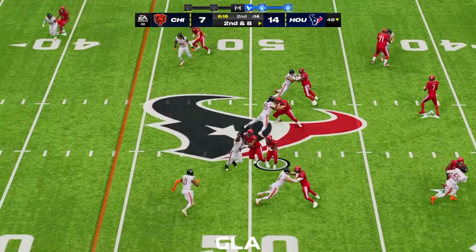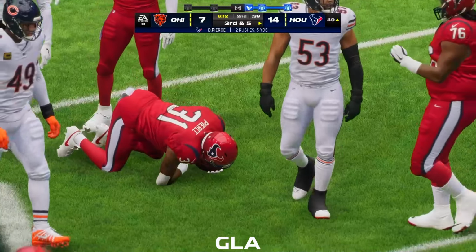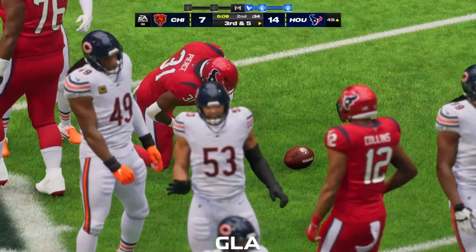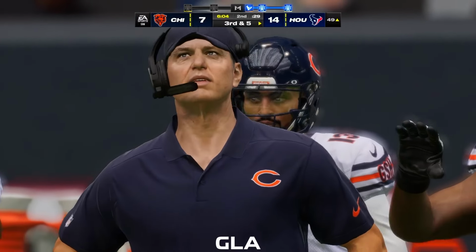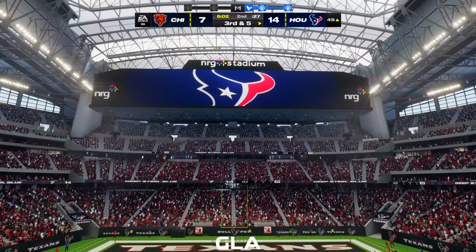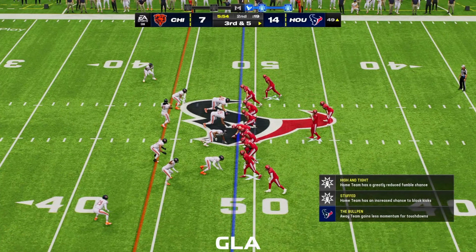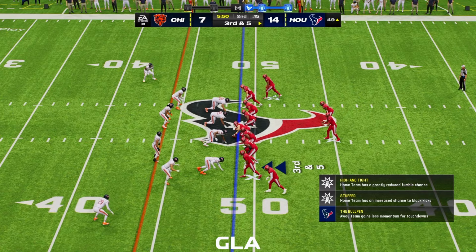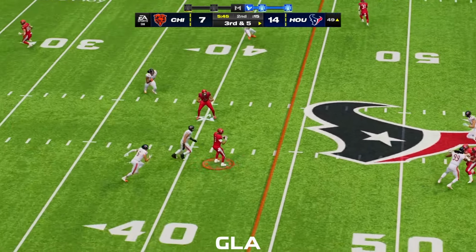On second down, here's Pierce. Give him 3 on the run there. Now they're looking at a 3rd and about 5. They'll need 5 on this play to move the sticks. From the gun on 3rd down, here's Stroud.